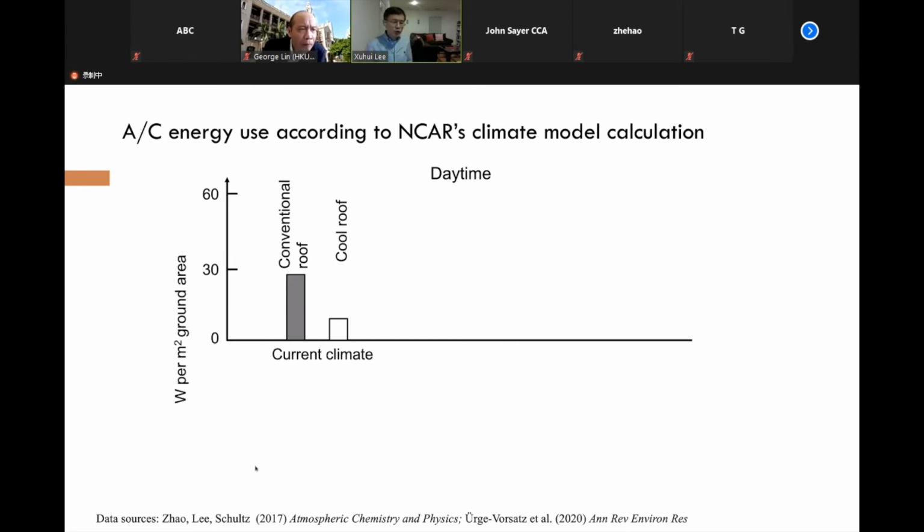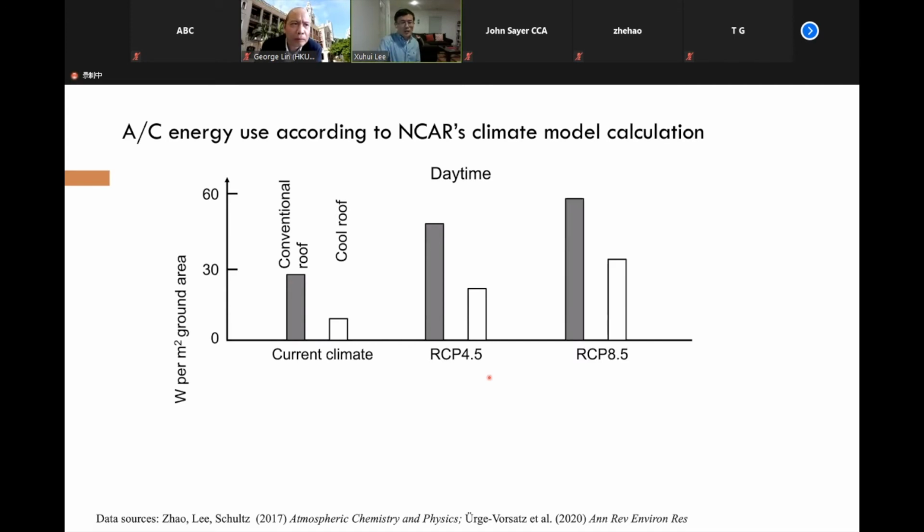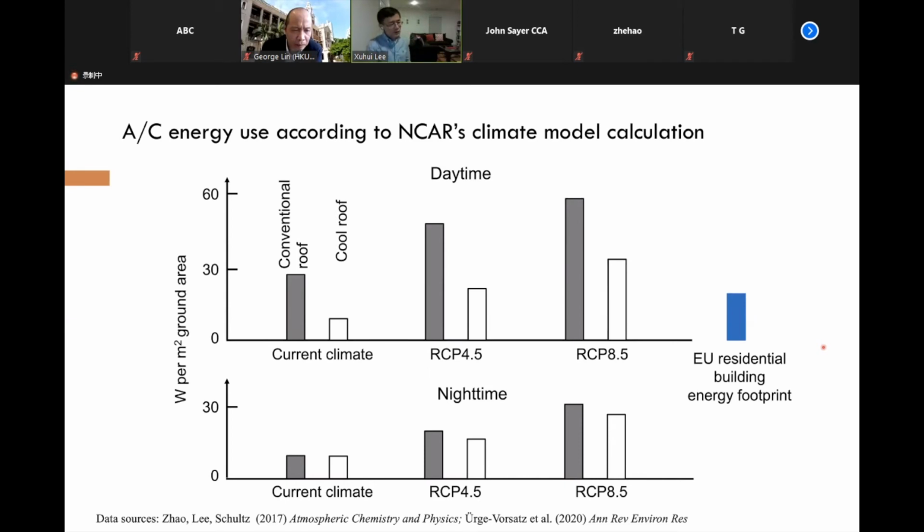If you don't do any retrofitting, this is the amount of energy required by air conditioning, okay? And then if you do cool roof installation, you reduce that energy consumption substantially. This is under the current climate situation. And in future climate scenarios, you also see substantial energy saving. And for reference, this is the EU residential building energy footprint. At nighttime, the cooling benefit is not large.